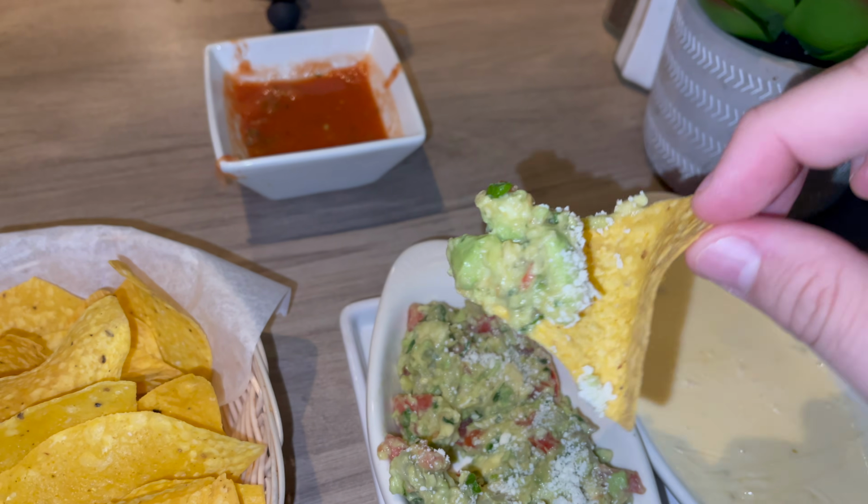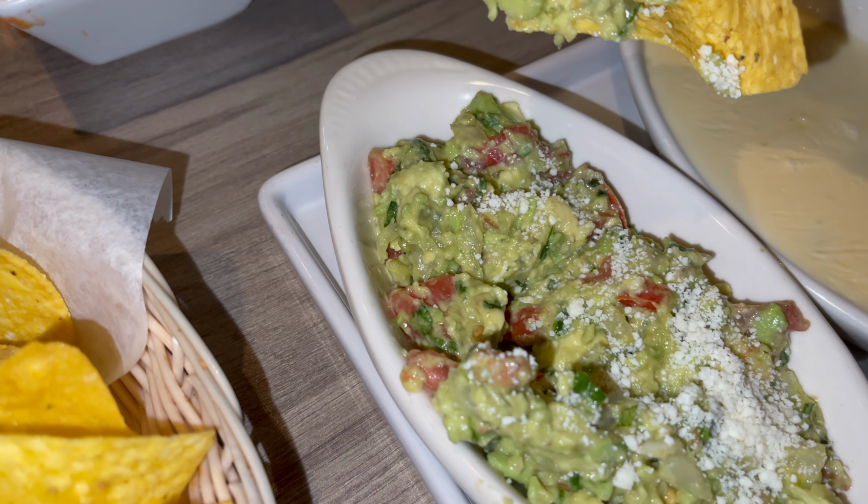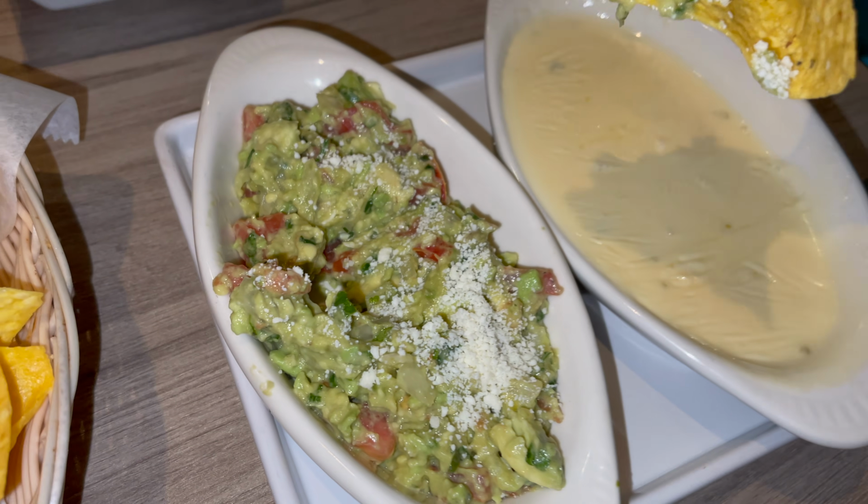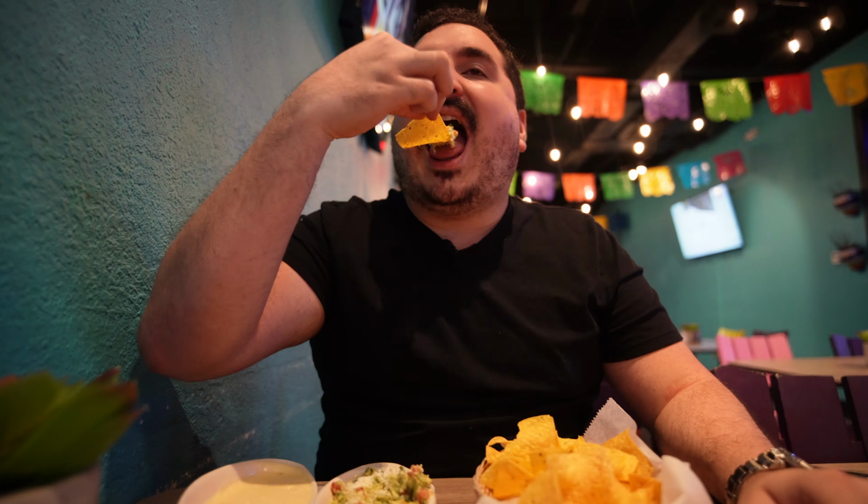Wow, that's a big, big amount. I do like the fact that even though there's tomatoes in there, they know the trick where you only do the outside and don't do the pit of the tomato, so it doesn't get watered down. All right, guys, this right here, see how it is.